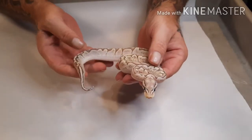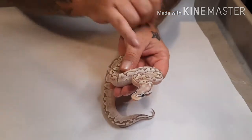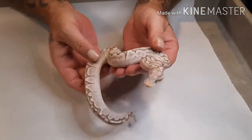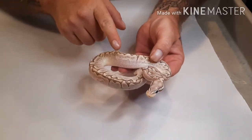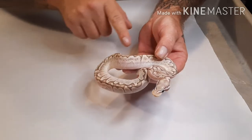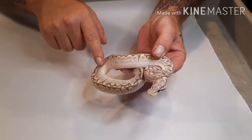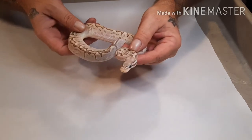Okay, this is number three on the list. A beautiful pastel bamboo female. She is a little on the feisty side, but that's fine because that's just a good eater. Look at this nice dorsal striping going down on her. The nice side patterns all blushed out. Nice, beautiful, blushed out head.